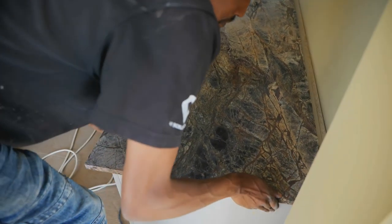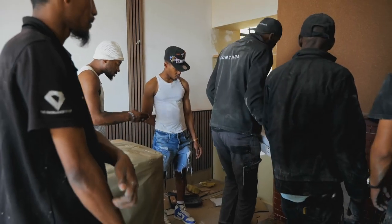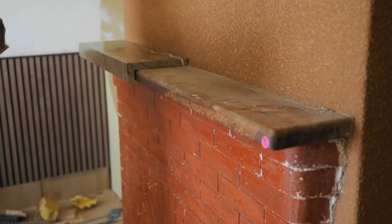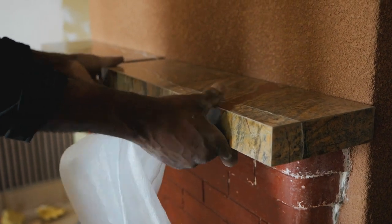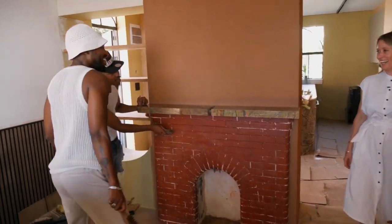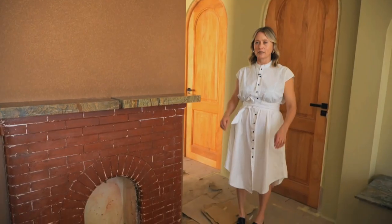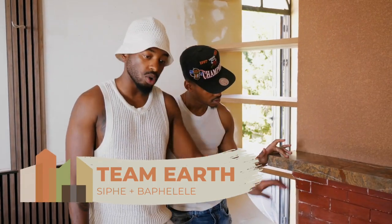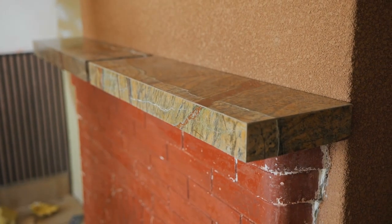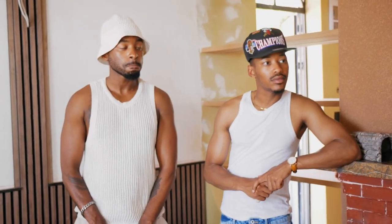Upstairs, Team Earth is hard at work bringing a contrast of natural textures to their lounge by using offcuts of the rainforest brown marble from their powder room. Hello, guys. How are you? Good. Good. More importantly, how are you? Today we're really working on the stone and the painting, so that's why we still have everything covered, chasing time again. Yes, you've got quite a lot to do.